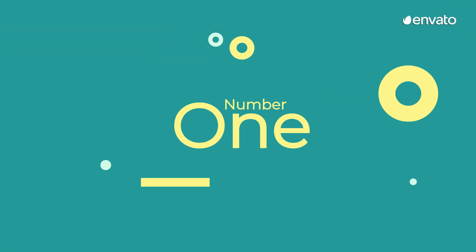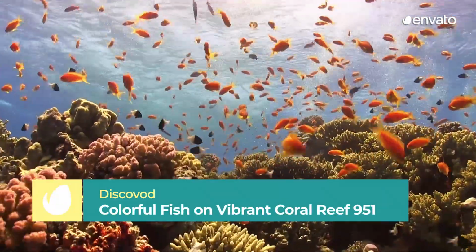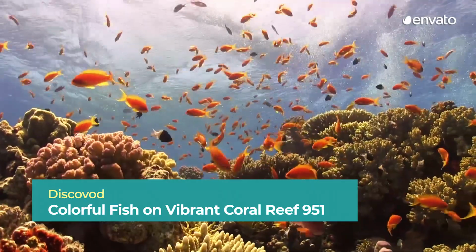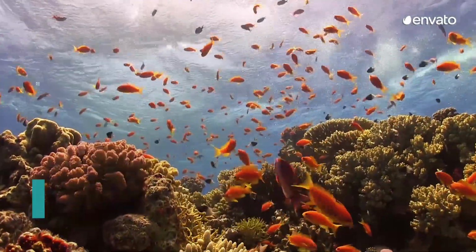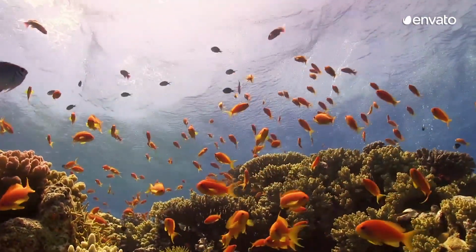Number 1. Colorful Fish on Vibrant Coral Reef 951 by Discovod depicts an eye-catching undersea world complete with coral, schools of fish, and bubbles rising to the nearby surface. Drop this into your project to flesh out a theme of tropical vacations or experiencing nature.